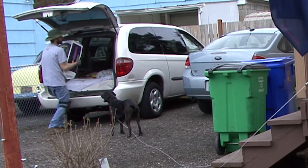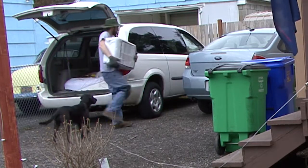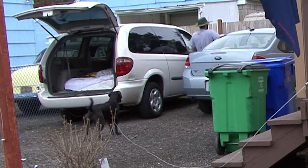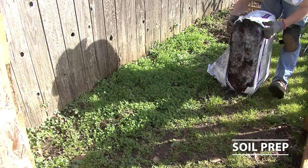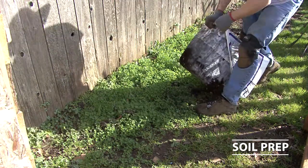I bought some bags of soil conditioner for the backyard veggie beds. This product has a lot of bat guano and cocoa peat. It's supposed to be good for breaking down clay soil.